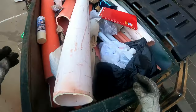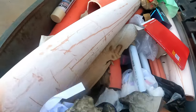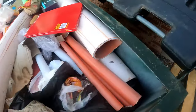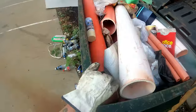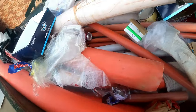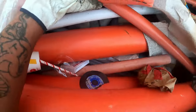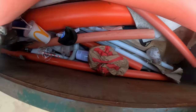Oh, we don't want to be going too deep and dragging a lot of stuff out here. We'll just grab the stuff on top, I reckon. That's all we can do. There's just too much of this PVC stuff. Way too much of it. Probably by next week, this one will be emptied. Cross fingers. Get that out of there. All the good stuff is probably on the bottom. More than likely. Maybe not.